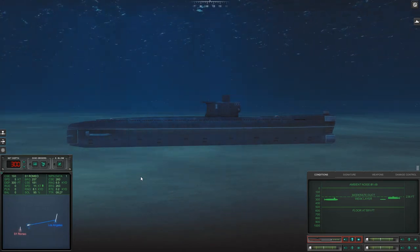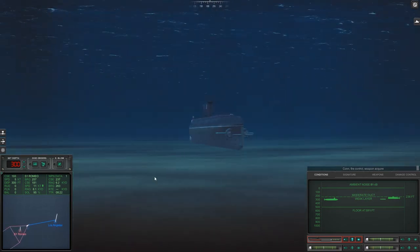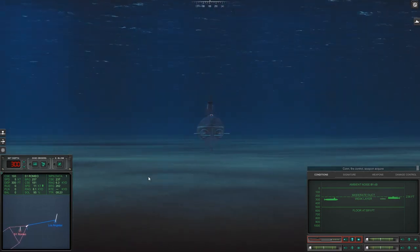Torpedo should be going active right about now. Con, fire control, weapon acquired. Torpedo is now locked. No change in bearing or sink rate of the Romeo.